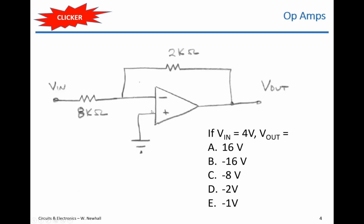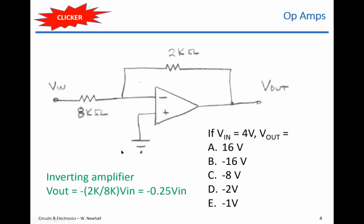So this circuit is one of the common circuits. It is an inverting amplifier whose gain is minus the feedback resistor divided by the series resistor that goes to the input voltage. So this would be 2K over 8K with a negative sign in front of it, and it would have a gain of minus 0.25. So if V in is 4 volts, V out would be minus 1 volt.